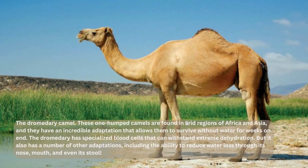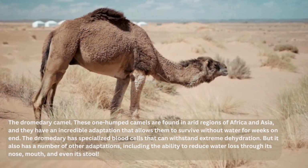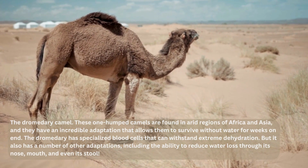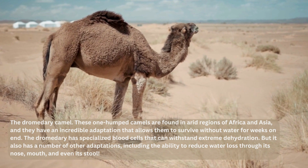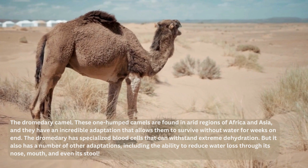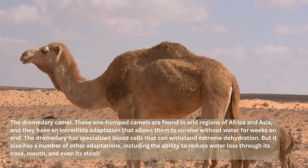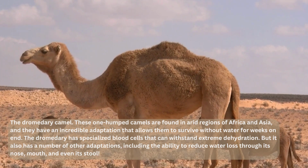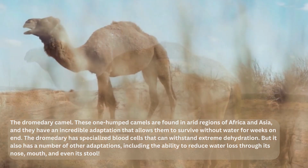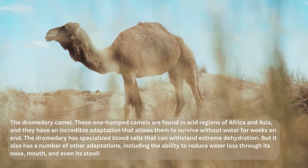Moving on to our number 2 pick, we have the dromedary camel. These one-humped camels are found in arid regions of Africa and Asia, and they have an incredible adaptation that allows them to survive without water for weeks on end. Like the Bactrian camel, the dromedary has specialized blood cells that can withstand extreme dehydration. But it also has a number of other adaptations, including the ability to reduce water loss through its nose, mouth, and even its poop. That's right, the dromedary camel's poop is so dry that it helps to conserve water by reducing the amount of moisture lost through evaporation.